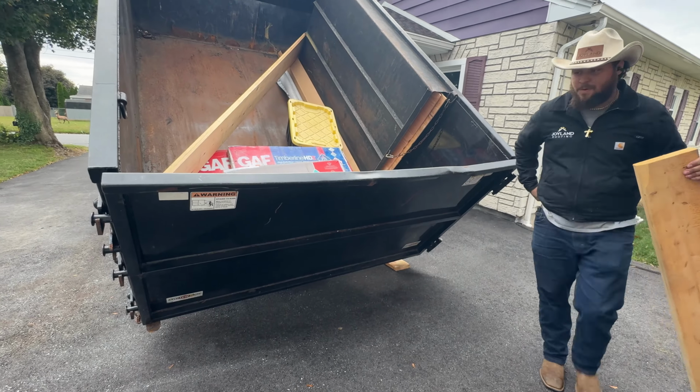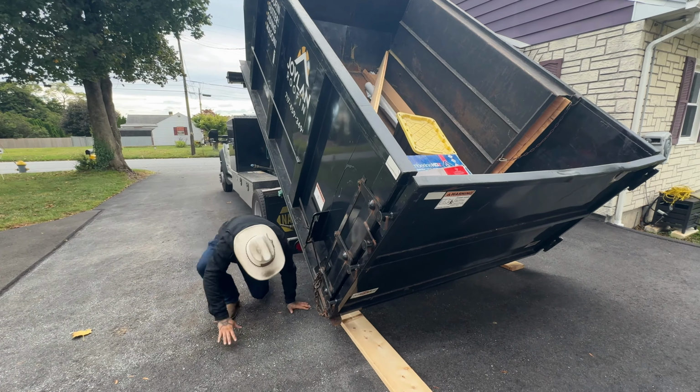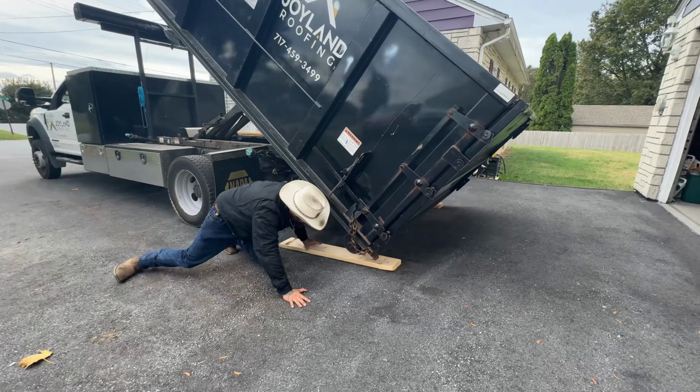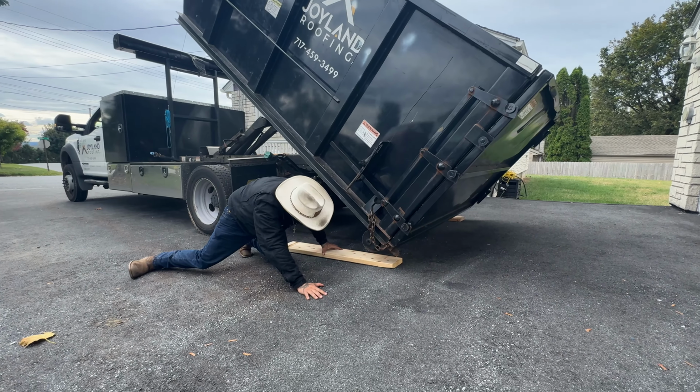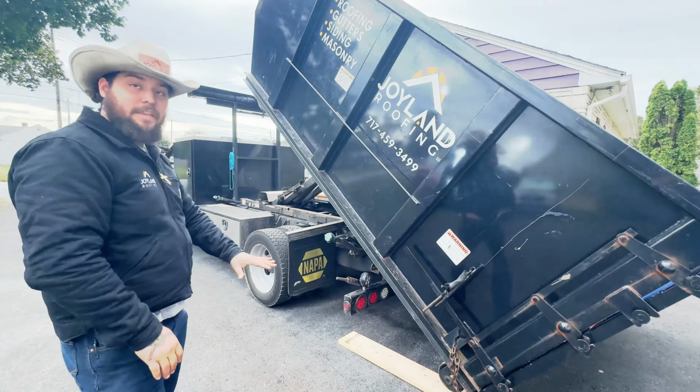So then I keep in mind where I place these boards. So I always place it right at the foot. This is to prevent any damage to the driveway as the container's coming down. Logistics technicians and drivers, we do a decent enough job to keep it on the boards, watching our mirrors, knowing where we're at all times, where the container is.